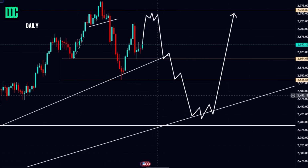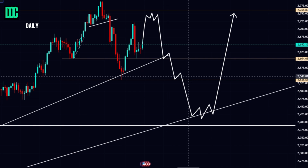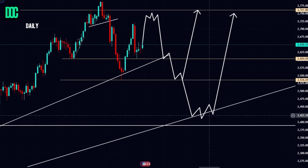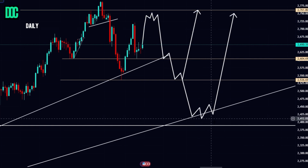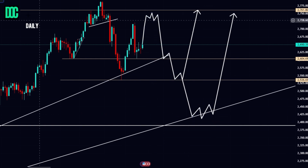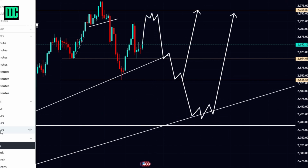And like I said, we could see the rejection, the bounce, happen from here, right? But it could also come down lower. But these are the key levels that we should be keeping our eyes on.